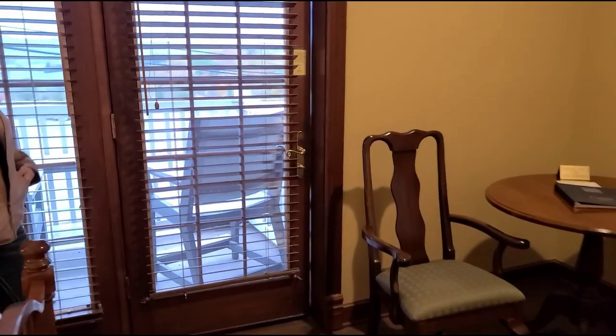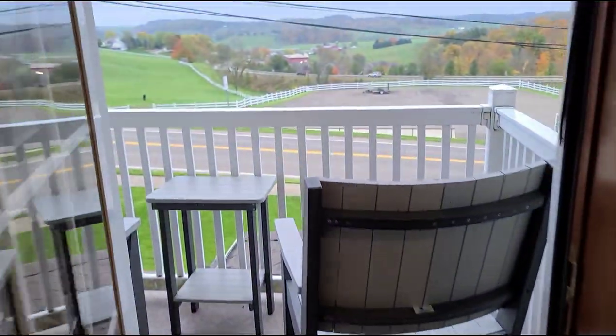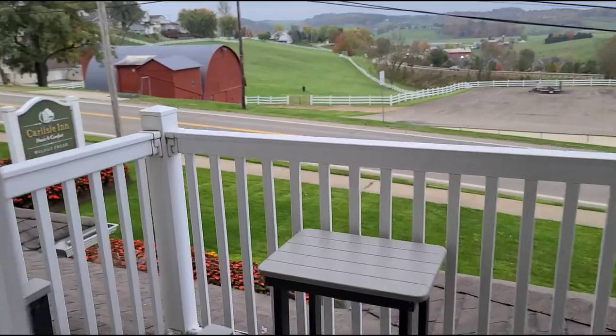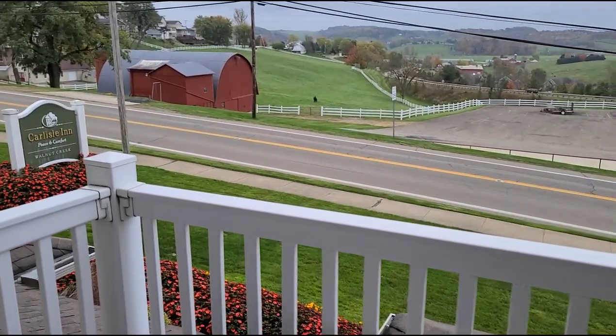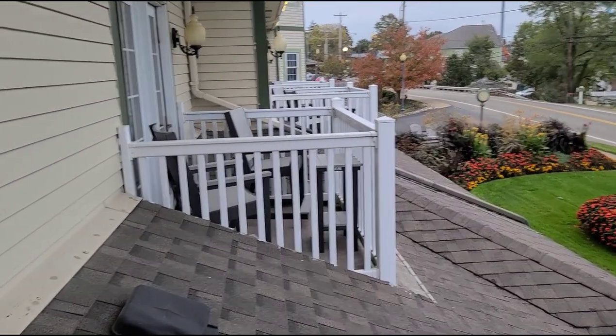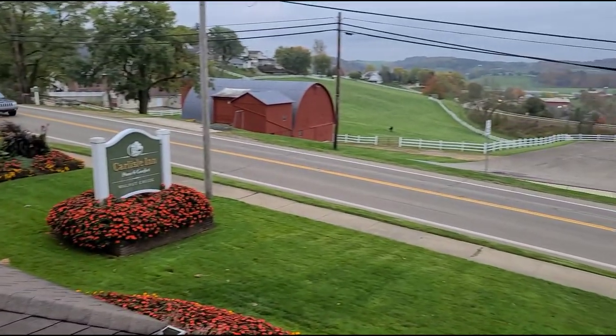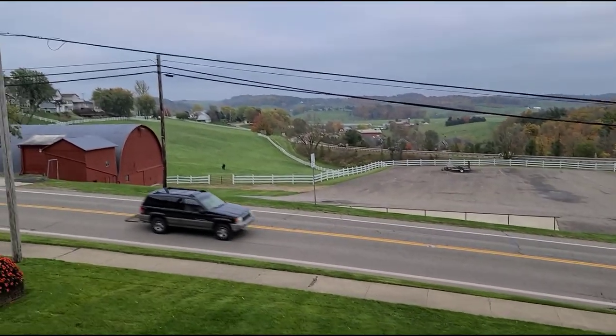But on a nice day, would this not be an awesome view? Let's check this out. The front of the hotel. Yeah, the front. Back's nice too, but, man, the front's really nice. You wouldn't have a lot of privacy out here. There's the front of the building sign. And look at that.